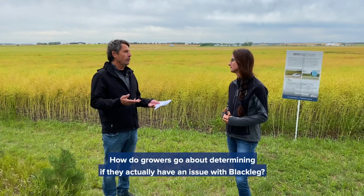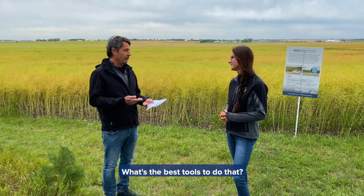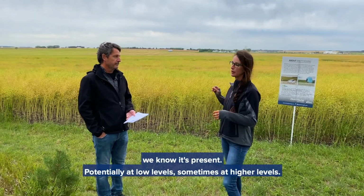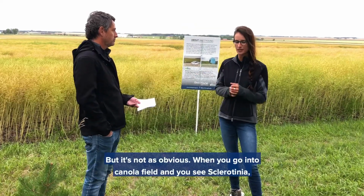How do growers go about determining if they actually have an issue with blackleg? What's the best tools to do that? I always call blackleg the silent yield robber, because we know it's there, we know it's present, potentially at low levels, sometimes at higher levels, but it's not as obvious.